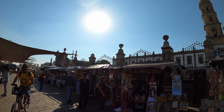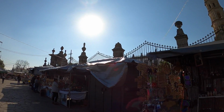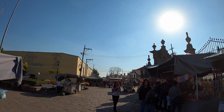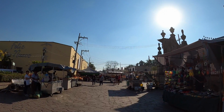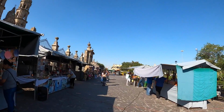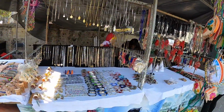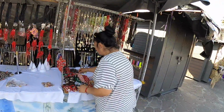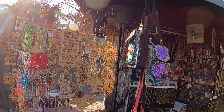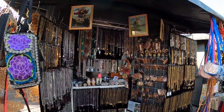I don't know. Next time. I'm sure they sell a Virgen de Zapopan someplace that I can show you guys. We got some here. I want to find a Nuestra Señora de Zapopan. We'll find one that has more detail.